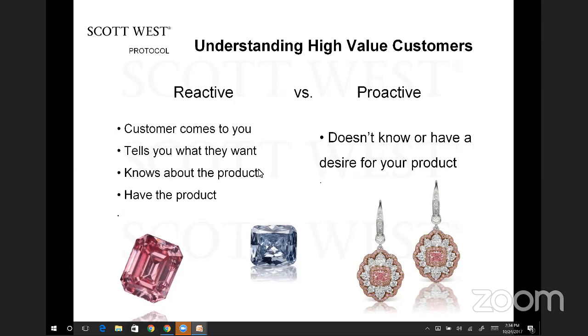So understanding these high value customers, and when to sell, when to spend more time. We divide this into reactive and proactive. So reactive selling is, as is written here, when the customer comes to you. They come in and say they want a particular item. I'm looking for an engagement ring, or I'm looking for a watch.